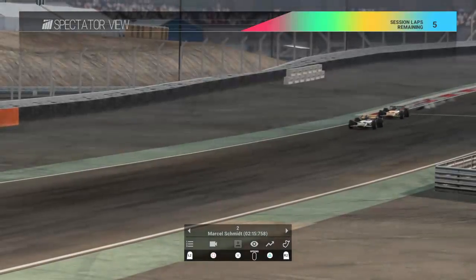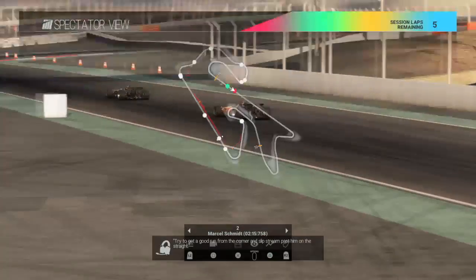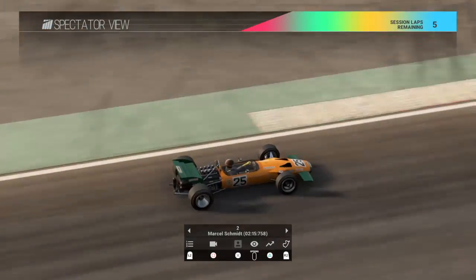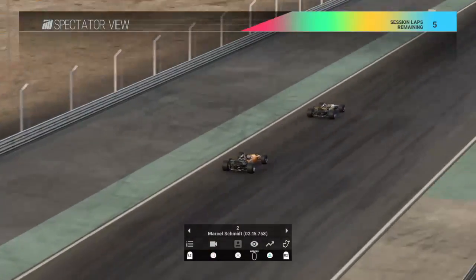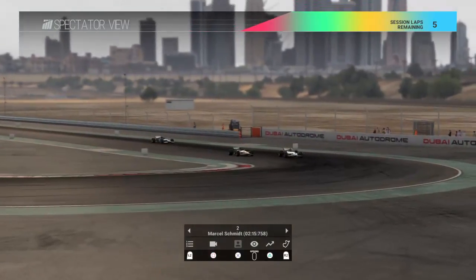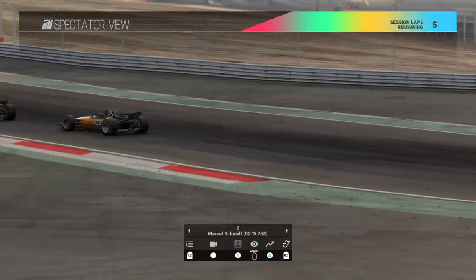And it's still the same, but it was close here. Look at this, they're going to go side by side here. Number 25 is going to beat 30. He wants to beat 30 here because 30 has won two out of the three rounds so far. This is the fourth round of the season. He needs to get some points.